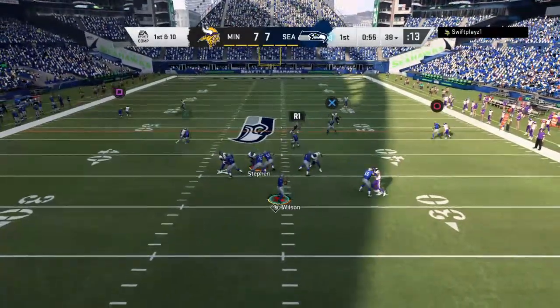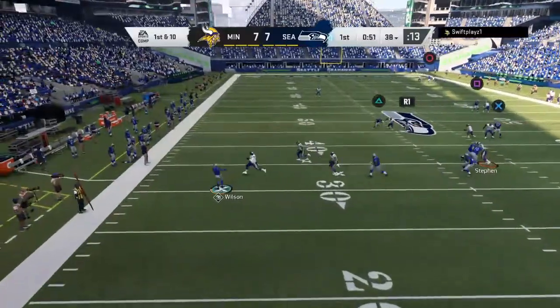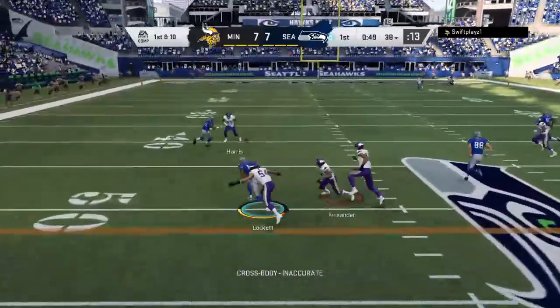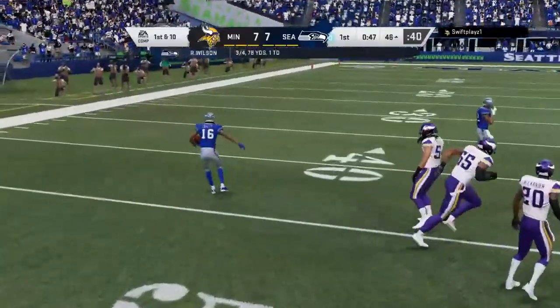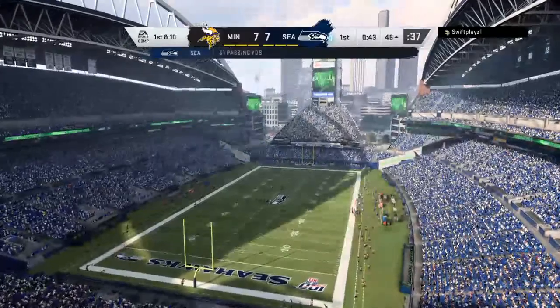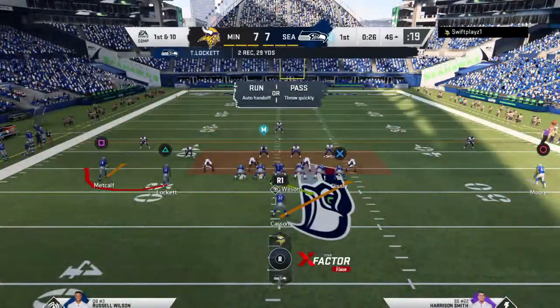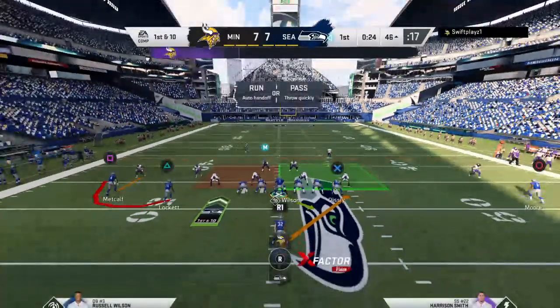Now Wilson on first down. Dancing to his left. This complete to Lockett. And he'll be taken down, but not before he gets into enemy territory. It's a gain of 15, first down Seahawks. Back-to-back good plays have them on the move on first down.